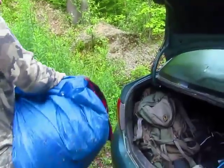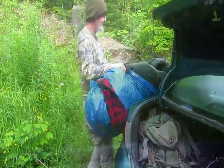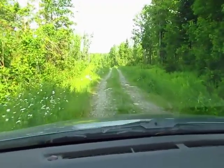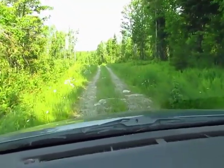Yay! We'll put this in the back, in case there's anything we need. All right. Yeah, this is more like a Jeep road that we're on than a car road.